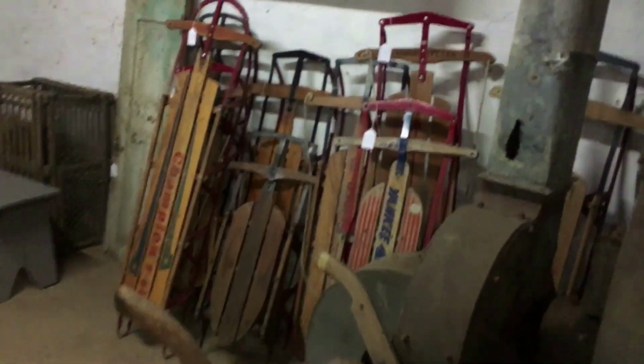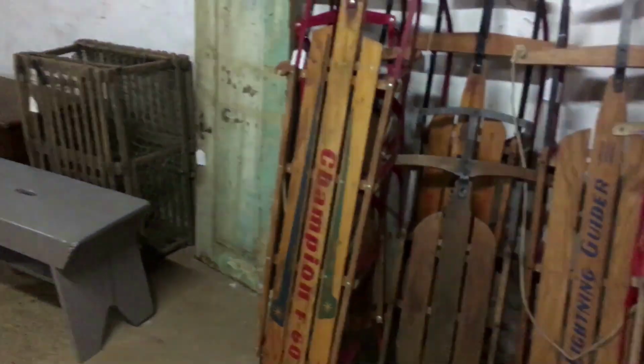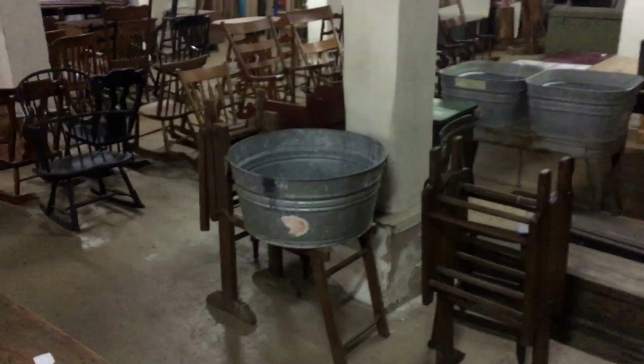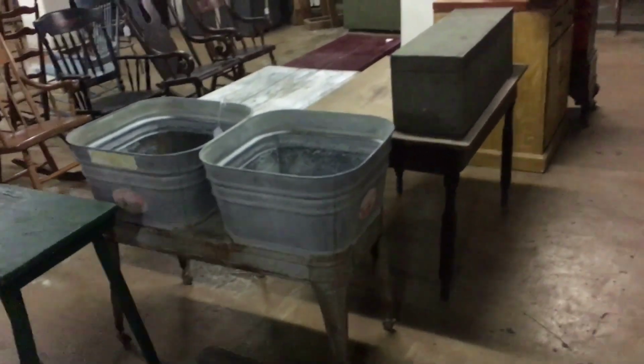I don't know. Just a guess. Look at all the sleds. How many of you went sledding when you were little? I sure did. We had a sled, a couple of them. Old rocking chairs. Wash tubs.